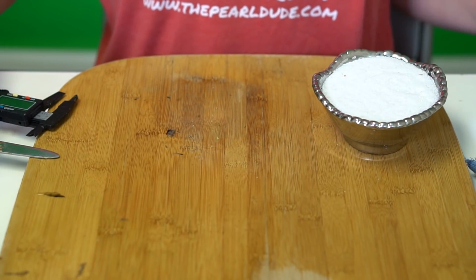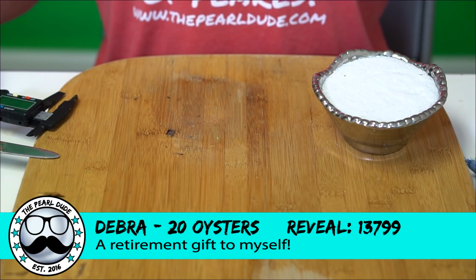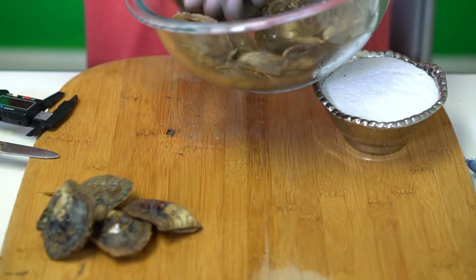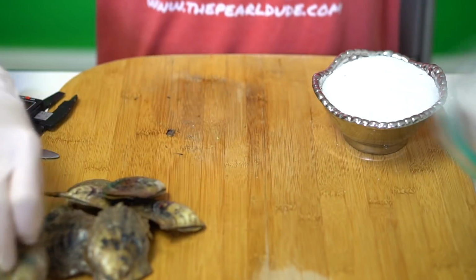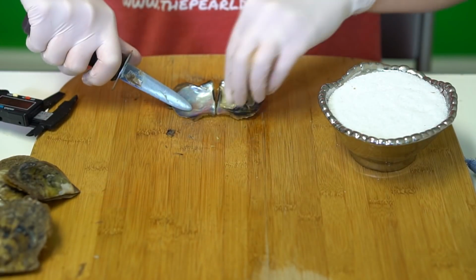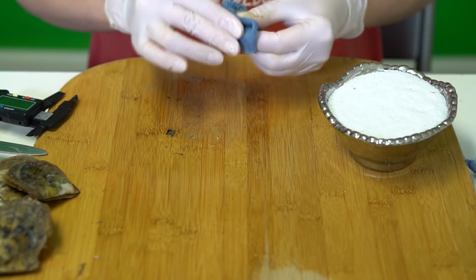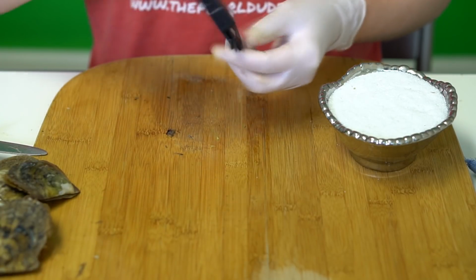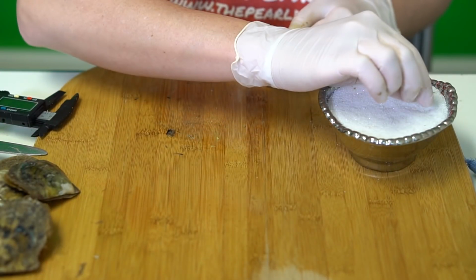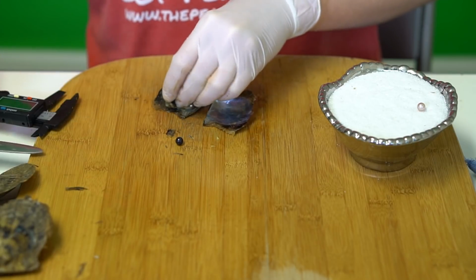All right, next reveal, we are also opening 20. These are for Deborah, reveal 799. And there's a message on the reveal that says, a retirement gift to myself. So congratulations on your retirement. Light purple. 7.3 and a black, iridescent black.